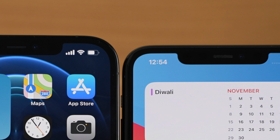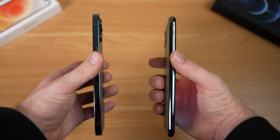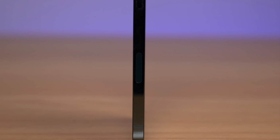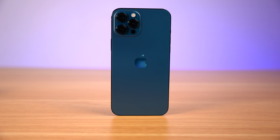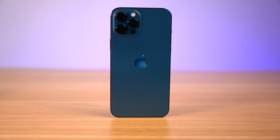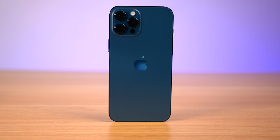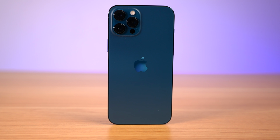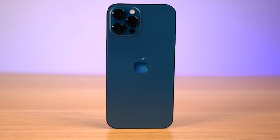Perhaps the biggest design change is the flat-sided stainless steel frame that looks gorgeous on the iPhone 12 Pro Max. This is the Pacific blue color, and paired together with the frosted blue glass back, huge glimmering camera system, and shiny light reflecting stainless steel sides, it makes the phone look and feel like a piece of expensive jewelry, especially for those of you eyeing that gold color.